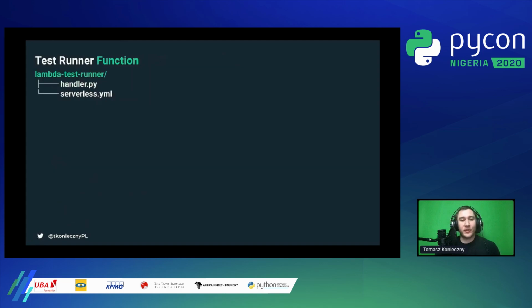Then we have to think about the test runner function. So that's the function code that will be executed. So basically our tests. And in this example, we have just one file here. So that's handler.py. In real life, we would have a lot of different test files here. So basically, we'll deploy every single test into the Lambda function, and we'll just trigger the specific one of them.